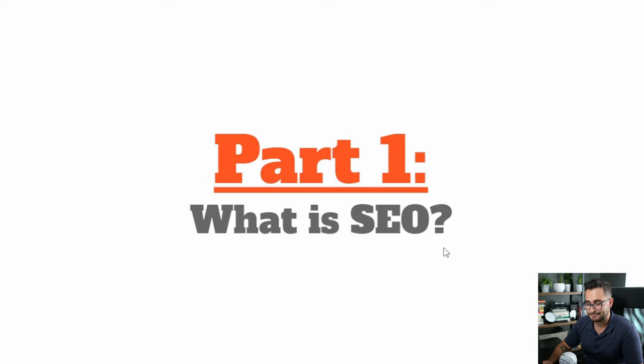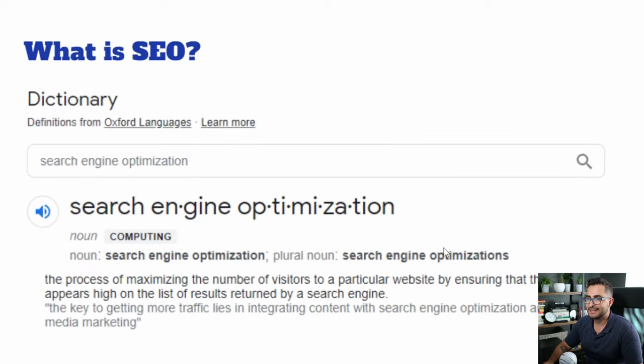All right, so part one. What is SEO? So this is the dictionary definition of SEO. Search engine optimization is what it stands for, by the way. So SEO is the process of maximizing the number of visitors to a particular website by ensuring that the site appears high on the list of results returned by a search engine.